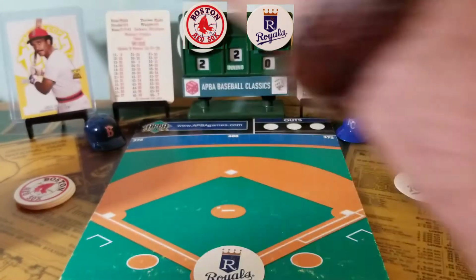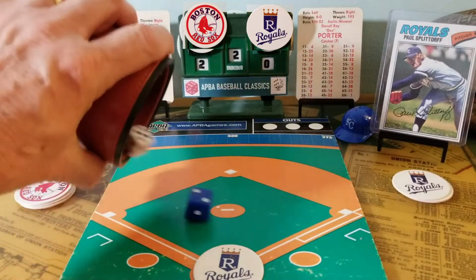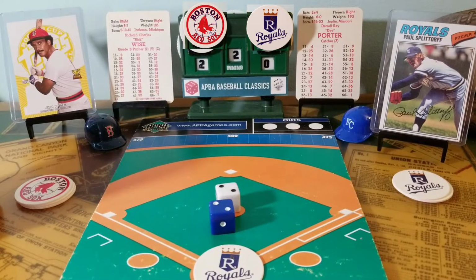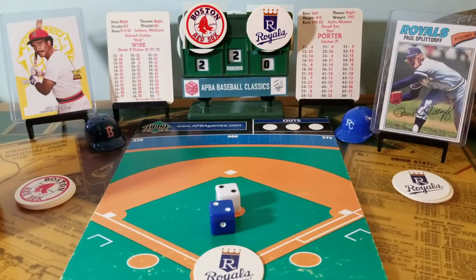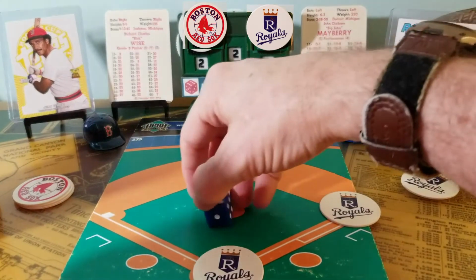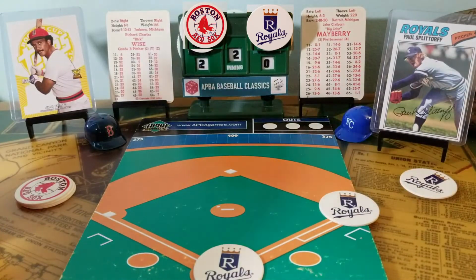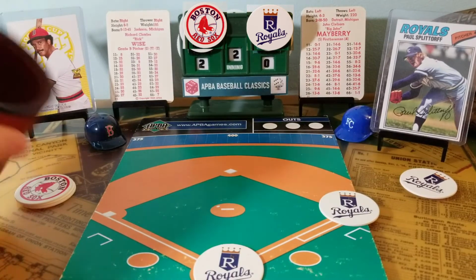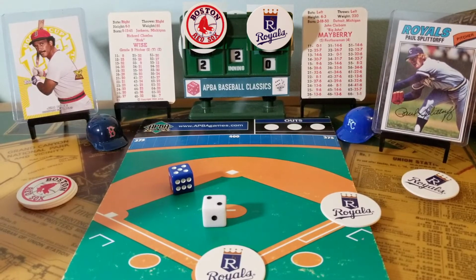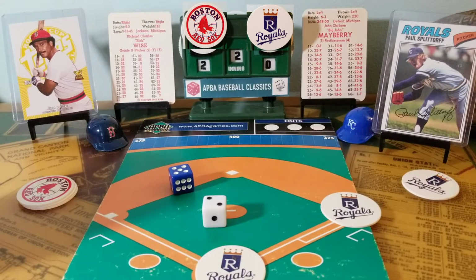Darrell Porter. 2-2 is going to be a single for Darrell Porter. Average speed at first. John Mayberry. 52 is a 12. That's going to be a 6-4-3 inning-ending double play. We go to the top of the third. Red Sox 2, Royals 0.